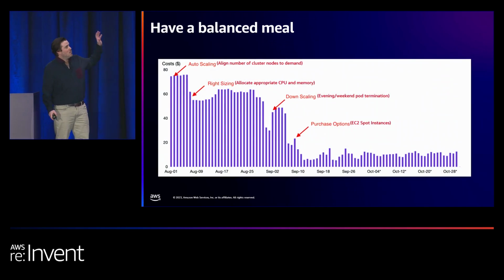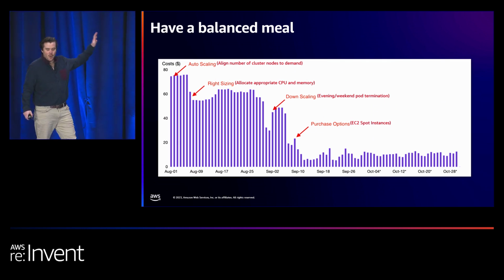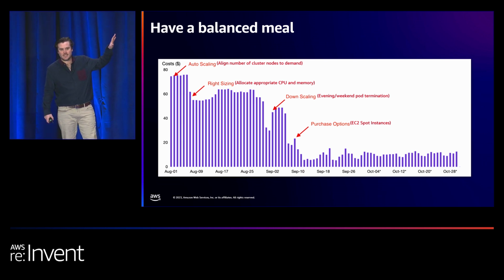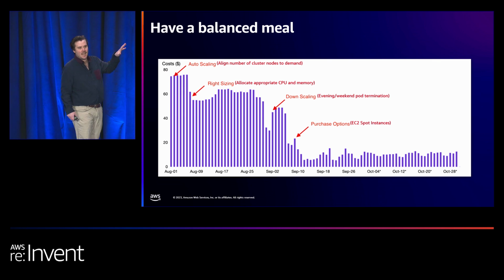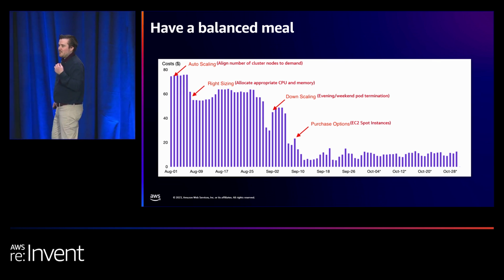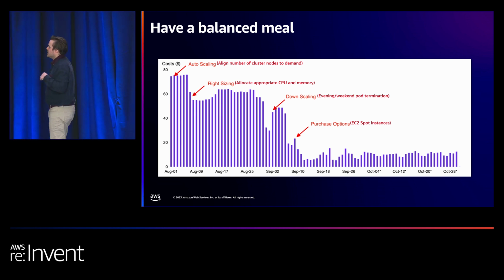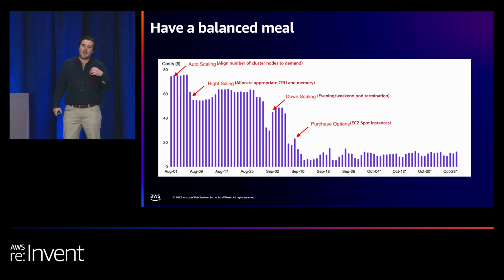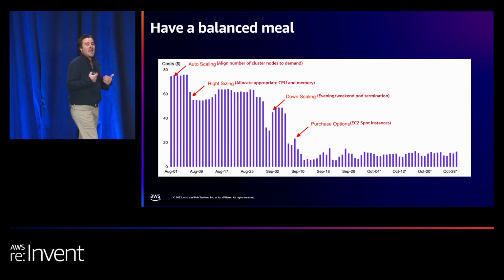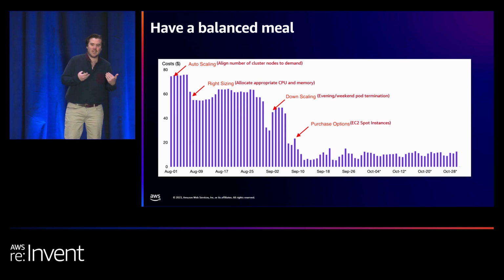All right, so now that we've gotten that through, I just want to quickly talk about the sort of overall agenda. So these are the sort of 3 simple steps we'll talk about at the beginning before we get into the more advanced things. I'm going to start with scaling, then we'll talk about right-sizing, downscaling, and then we'll talk about obviously optimizing those purchase options. And what you're actually seeing here, this is anonymized, but this is a real-world customer experience as they went through the optimization strategy I'm going to lay out for you.